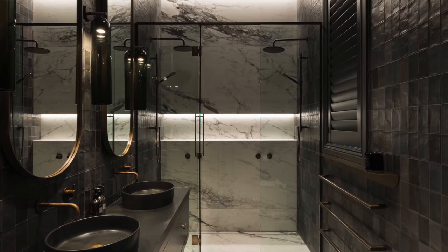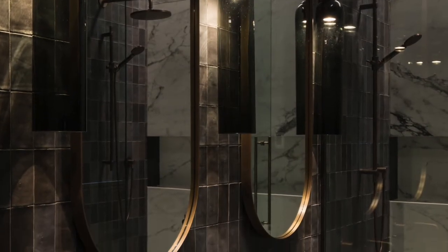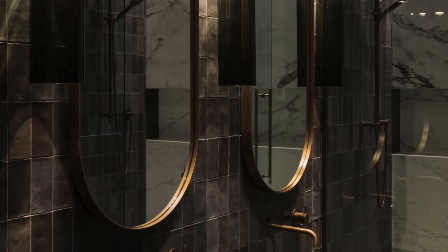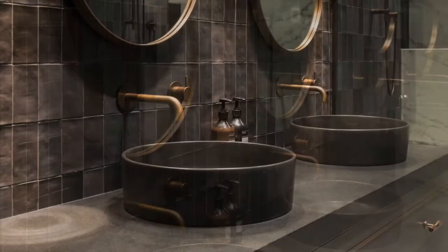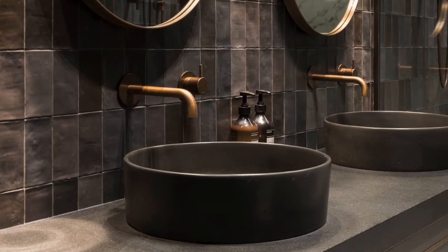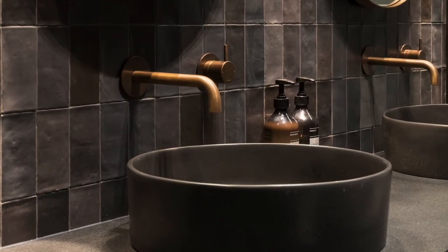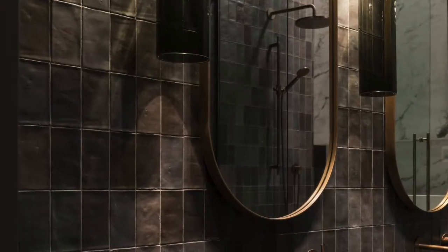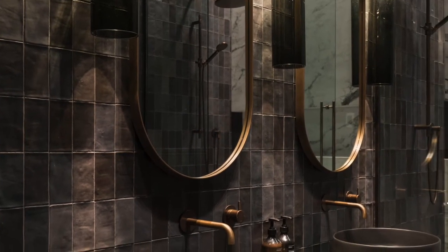In the ensuite, handmade vertical subway tiles in a dark smoky grey contrast with the statuario marble-look large format tiles, while aged brass fittings and detailing add warmth to the very moody space. The judges noted how the reconfigured space gave a very practical outcome, while the ensuite's design demonstrated a fresh approach to creating a luxurious bathroom with both classic and modern features.